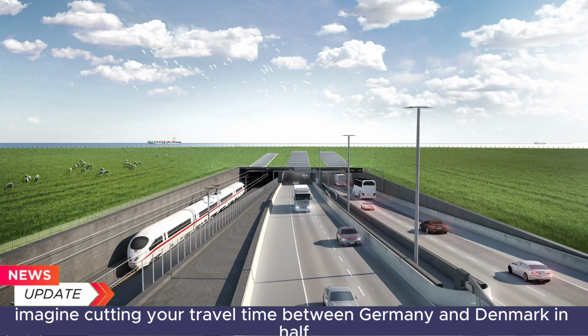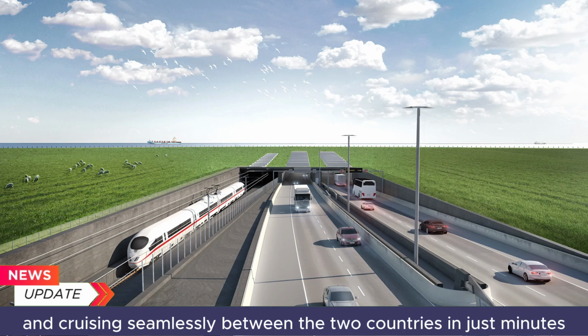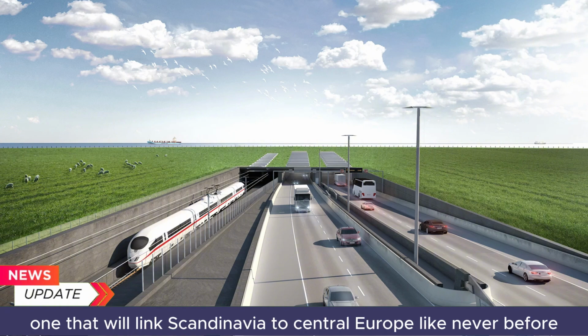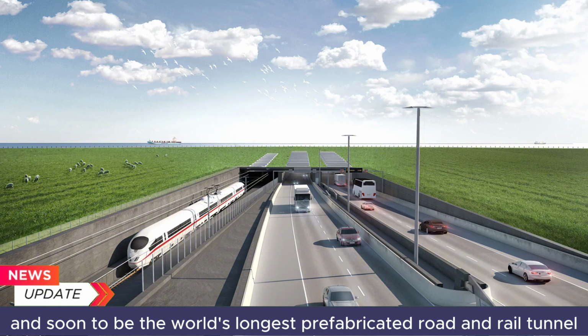Imagine cutting your travel time between Germany and Denmark in half, bypassing the unpredictable seas and cruising seamlessly between the two countries in just minutes. A project so massive it's rewriting Europe's infrastructure map is underway right now, one that will link Scandinavia to Central Europe like never before. Welcome to the Fehmarn Belt Tunnel, Europe's largest construction site, and soon to be the world's longest prefabricated road and rail tunnel.